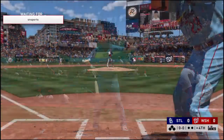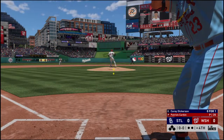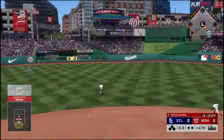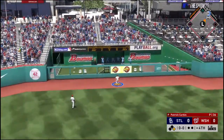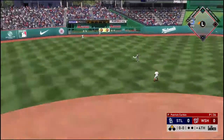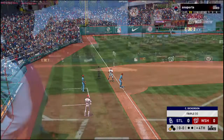Into the box now, Corey Dickerson comes into this at-bat 0 for 1 in the ball game. This game is rolling right along as we move into the middle innings with no score. You'd think by now one of these two teams would be able to get some base runners on and get them in, but that hasn't been the case. And he'll get there as he legs out the leadoff triple.